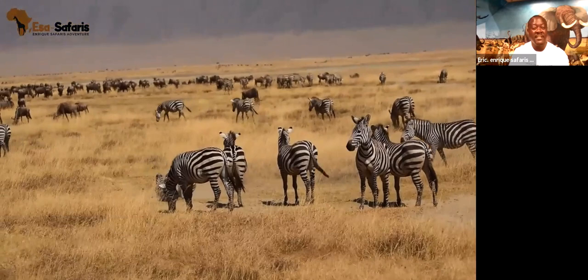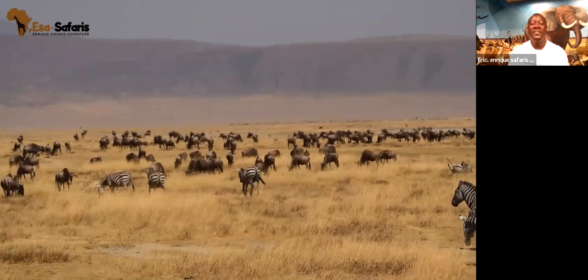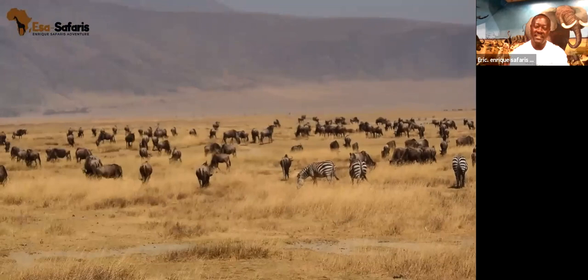It's an amazing crater that has been protected and also needs to be preserved. It's a World Heritage Site. You can see the crater rim around. It's quite steep, and the ascent is quite high.